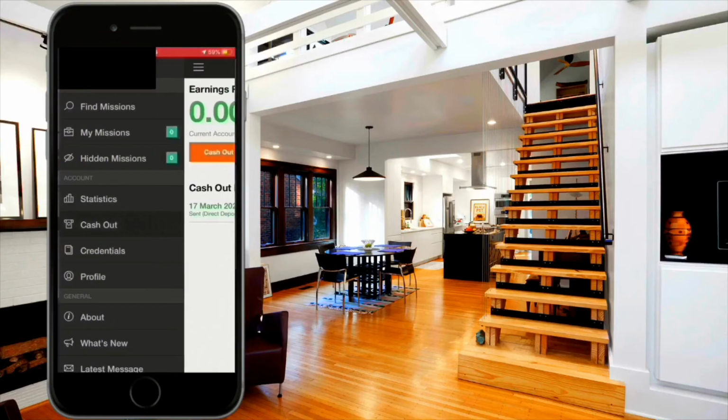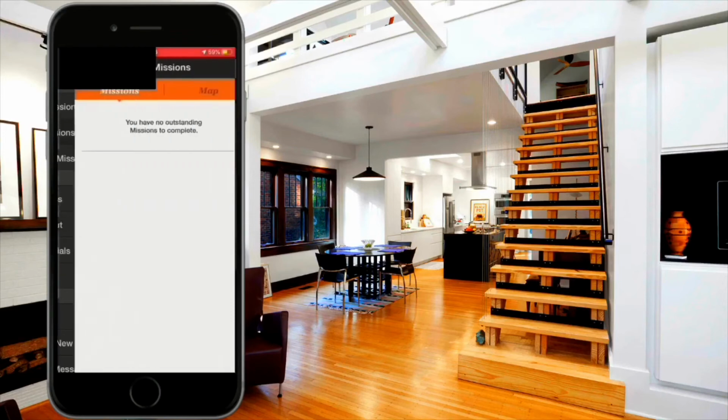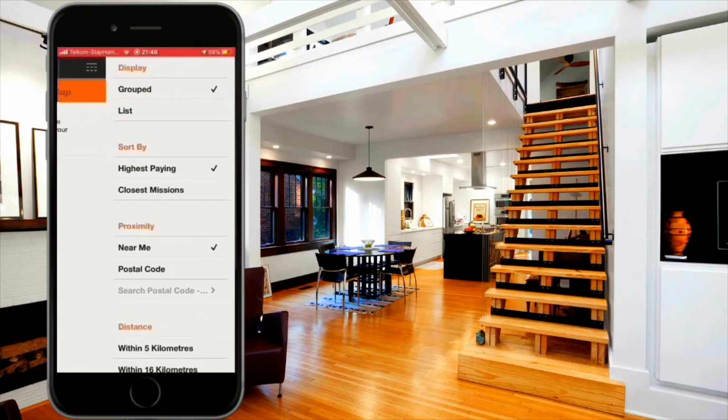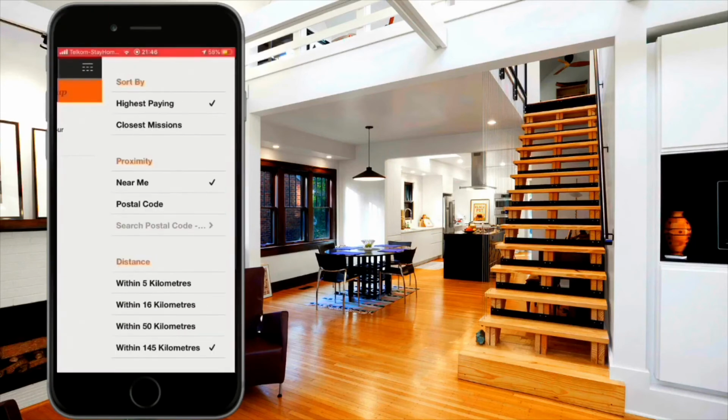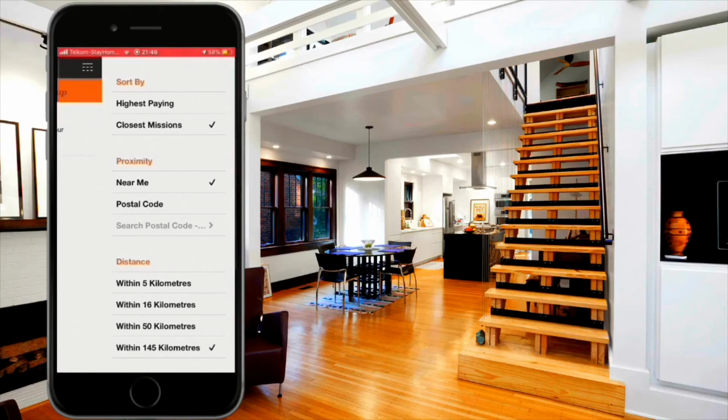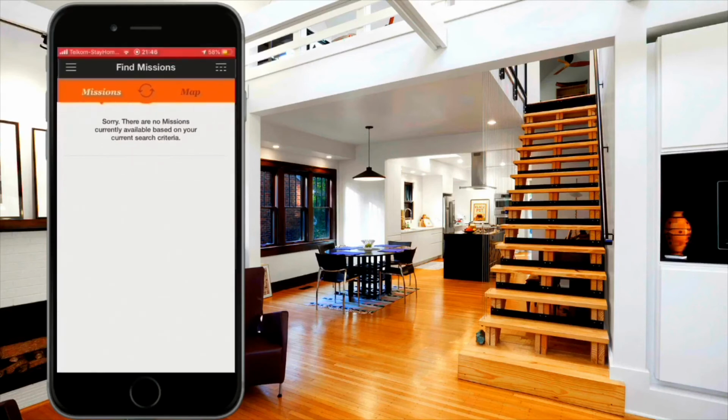There's 21 days, and basically these are your mission statements. If you have any missions, they will come there, and then you look for your missions. Pretty self-explanatory. And this is the range where you want the high paid missions, or the closest missions, or missions via your postal code, or how far you want your missions to be. I've got it on the last one because you never know how far you need to go to get a mission, but normally it's 10 to 20 kilometers away, which is not that far from where I'm staying. So yeah, this is Field Agent.